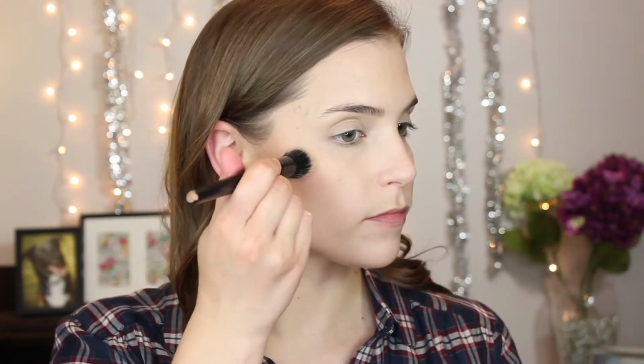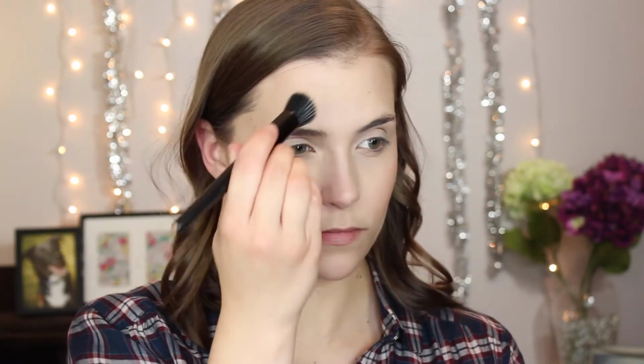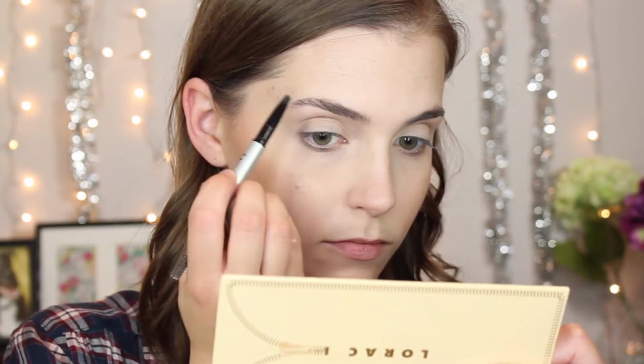Mary Lou Manizer is one of Robin's favorite highlighters. Although, if you have seen the Best of 2016 video, might have a rival. And oh, this is another product that's on the Best of 2016. Has a good spoolie on the end. Eyebrow, spoolie, tweezing that shit.